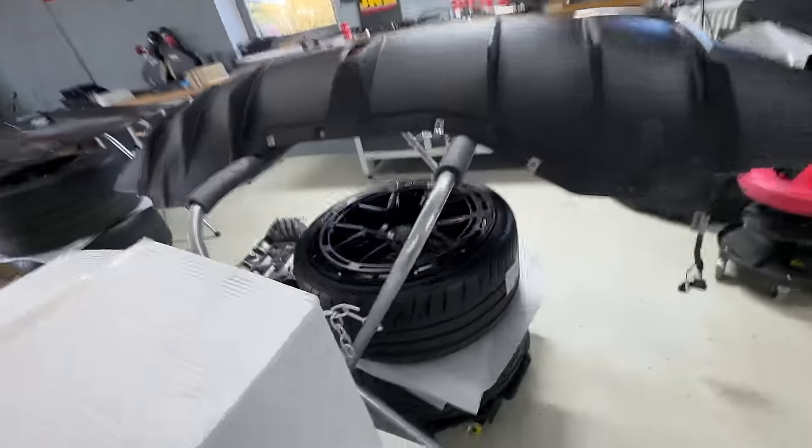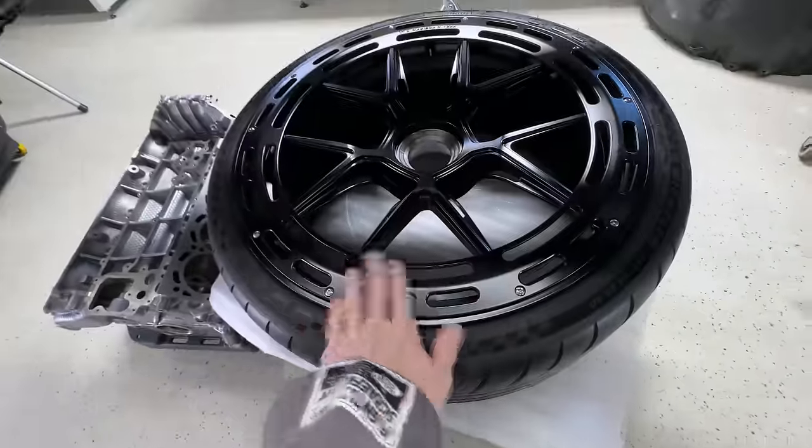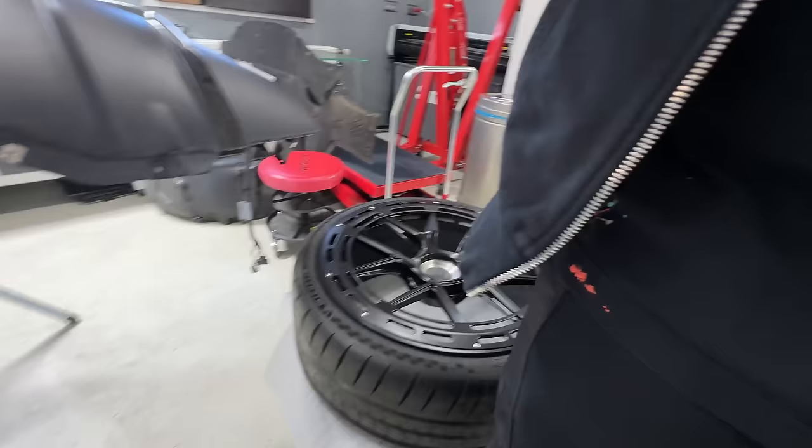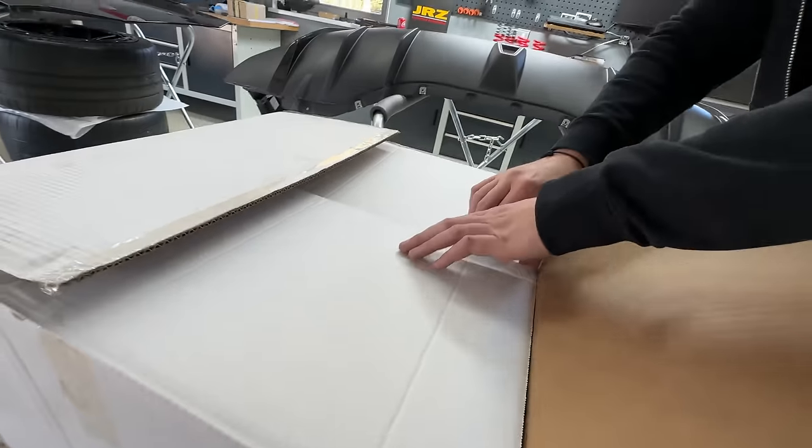The wheels? Which are also pretty nice. Yeah. Finally they fit. They had to do like 8 different pairs because none of them would fit. But now finally I got them to fit.